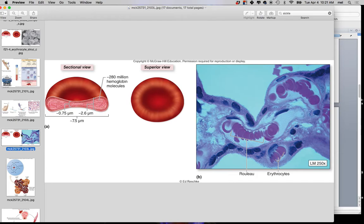This shape also gives them some other things. It gives them the ability to bend in the middle if they have to go around an acute angle, right? And also, this shape compared to, for instance, a sphere, which a lot of cells assume, has a higher surface area to volume ratio, right?